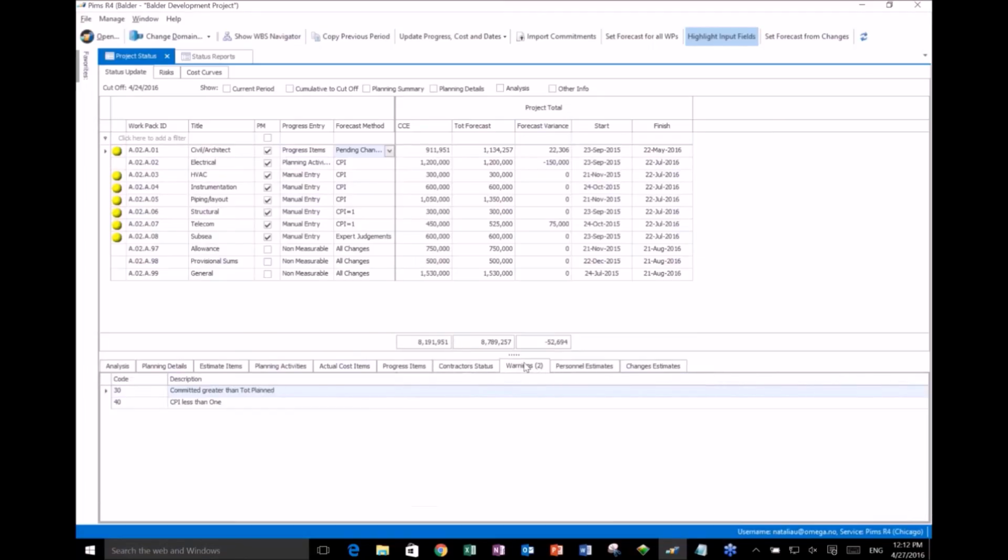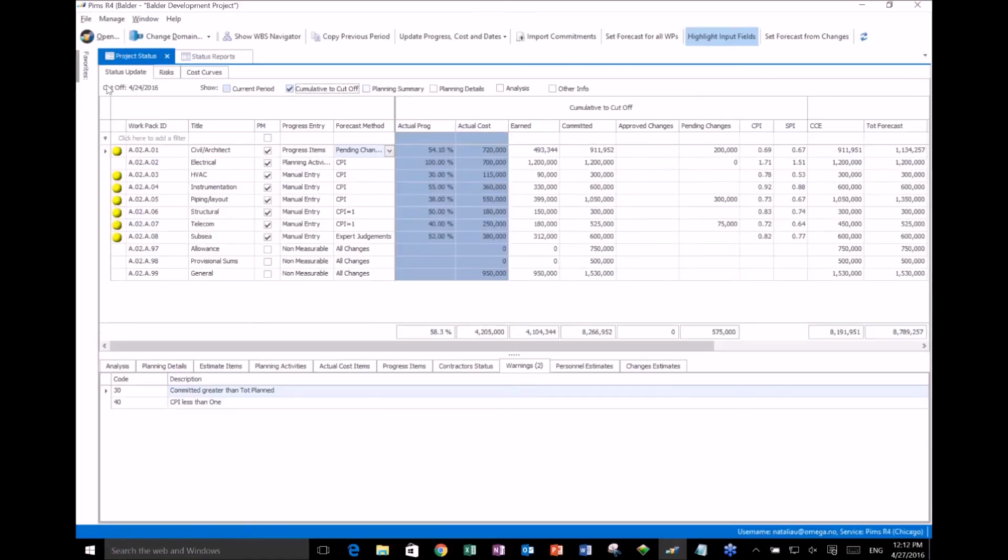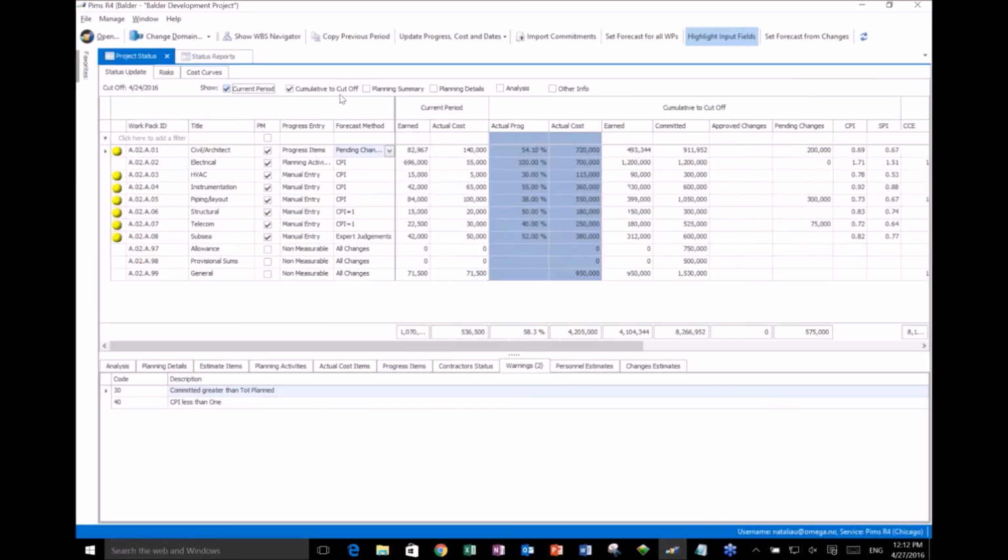Now, this tab that says warnings, this is linked up to what I described before, these little traffic light signs. So basically, I set this up. I'll go into this tab and say, please mark anything where committed is greater than total planned, or CPI is less than 1. Whatever I set up here will prompt the traffic lights to show up here. Okay, so again, I have my cutoff date over here and so forth.